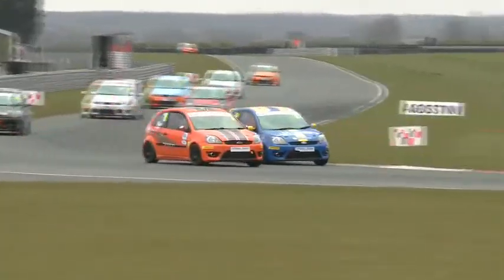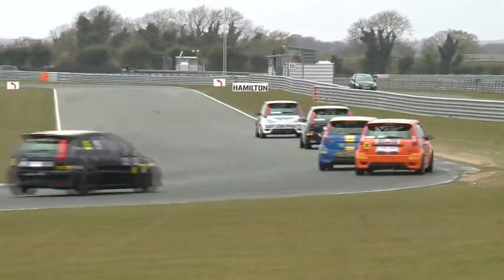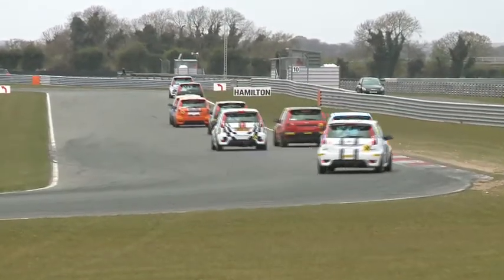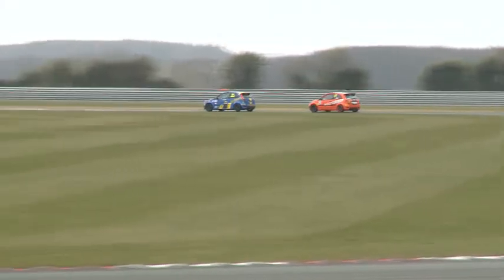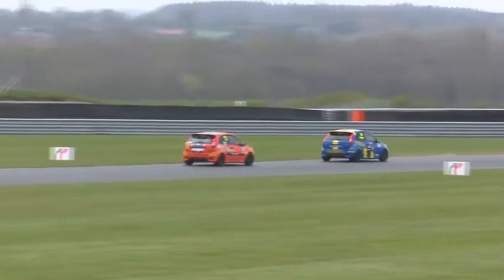He's coming through, and Higgs dives through down the inside of Conor Grady. What a superb move, textbook stuff. You won't see a cleaner move than that in any sort of racing in the UK. And up into 3rd. He was 5th as they came around the first corner, and he's got up to 3rd. Great stuff from the man who finished 2nd in race number 1.